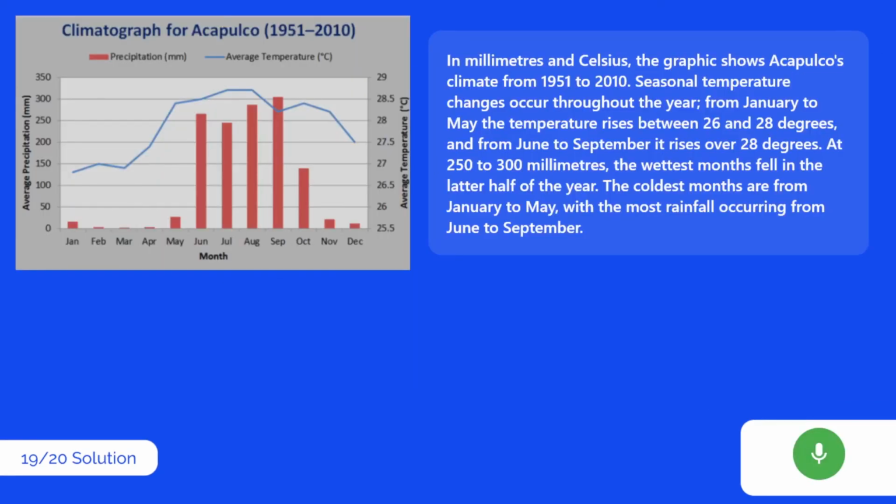In millimeters and Celsius, the graphic shows Acapulco's climate from 1951 to 2010. Seasonal temperature changes occur throughout the year. From January to May, the temperature rises between 26 and 28 degrees, and from June to September, it rises over 28 degrees. At 250 to 300 millimeters, the wettest months fell in the latter half of the year. The coldest months are from January to May, with the most rainfall occurring from June to September.